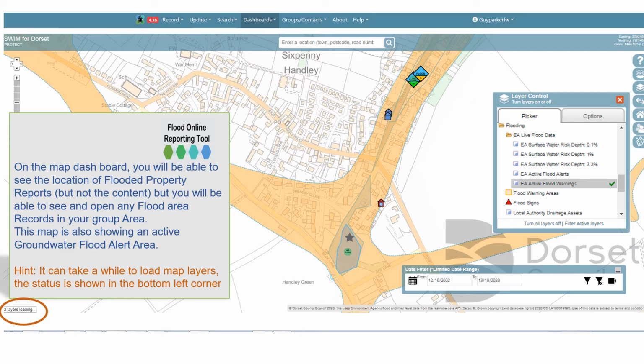You'll be able to see all flood area records on the map dashboard. They are shown as blue triangles with a colored annotated quadrant which indicates their status, current or archived and so on. Clicking on a flood area record icon will open it up. Property flood records are also visible, but as they may contain personal information, you won't be able to open them unless you reported them with the owner's consent.